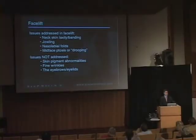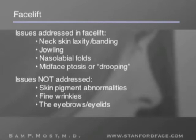The term facelift is probably a bad one because obviously there's more to your face than the lower one half and the neck, which is basically what a facelift treats. So it treats neck laxity, banding, jowling. It somewhat treats the nasolabial folds and mid-face ptosis. Again, mid-facelifts are probably the best thing for that.